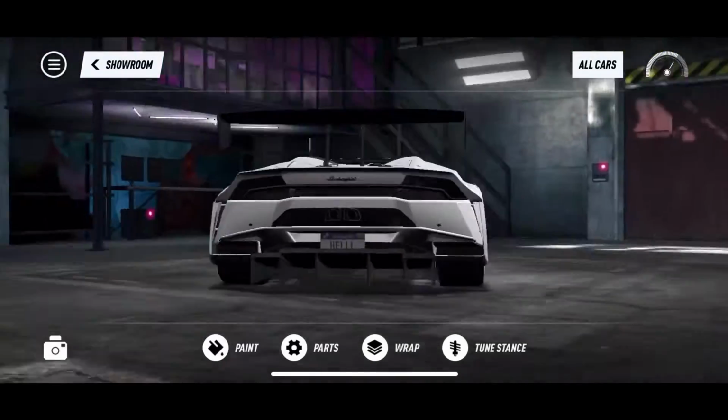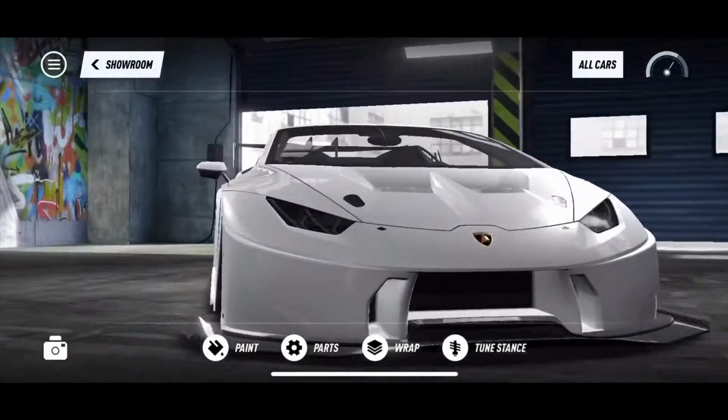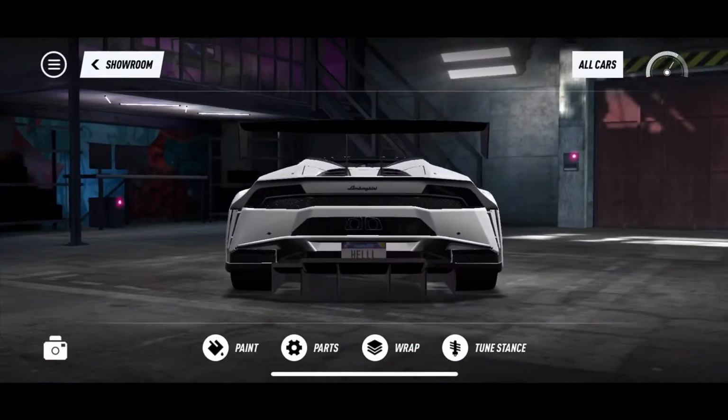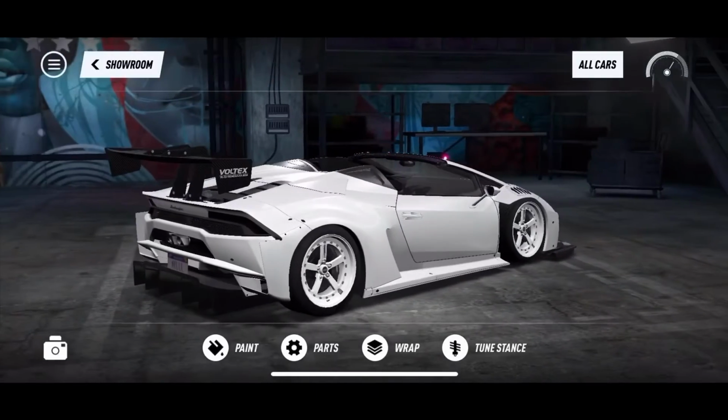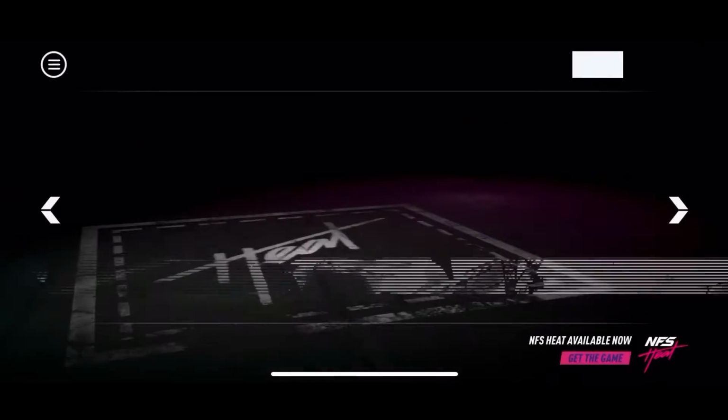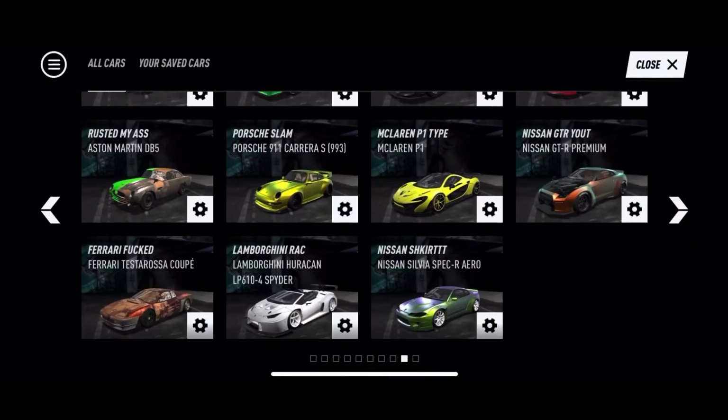And then we have a racing Lamborghini. Yes, a Huracan, finally built for real racing and not that nonsense that you saw earlier about the tax and that. Of course, we have to put hell on the plate, and it's got to be a convertible because, you know, all race cars are convertible.